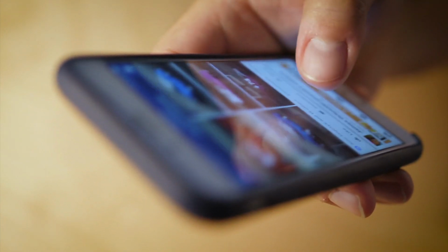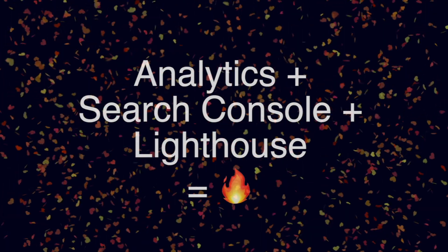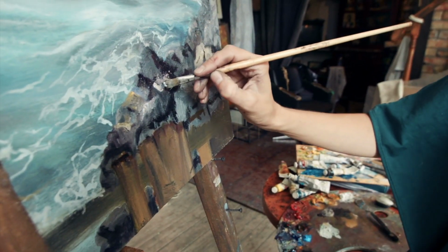If you own a web app or a website, I recommend integrating your web property with Google Analytics and Google Search Console. Combined with Lighthouse, it paints a really vivid picture of your domain's ecosystem.